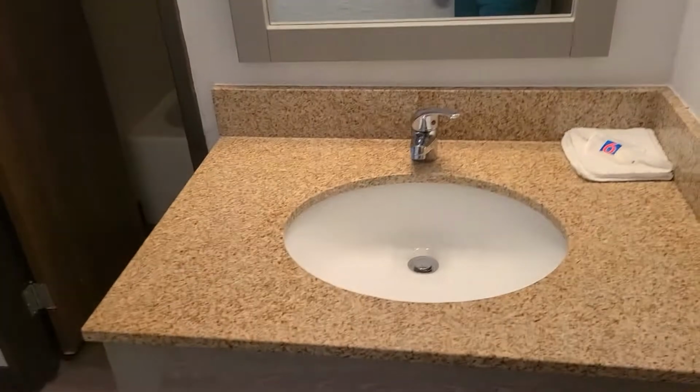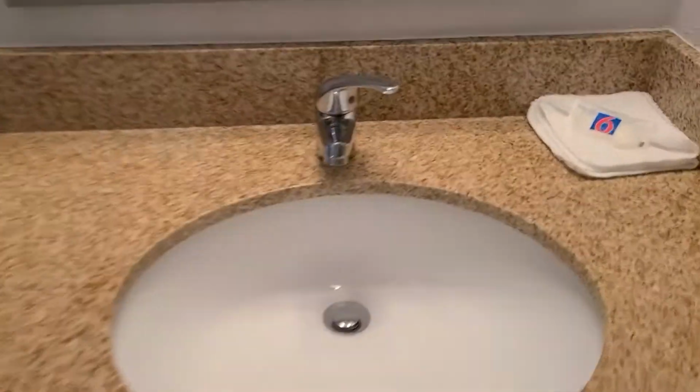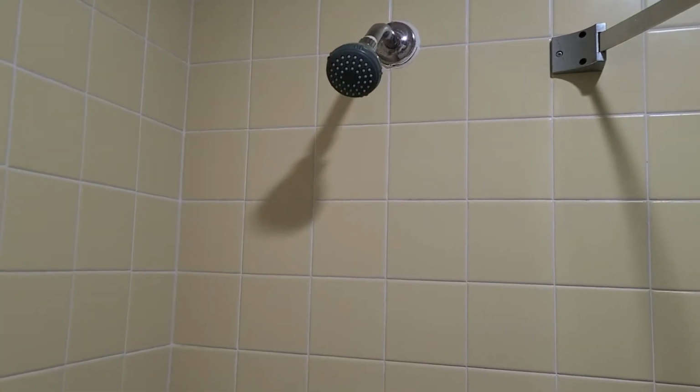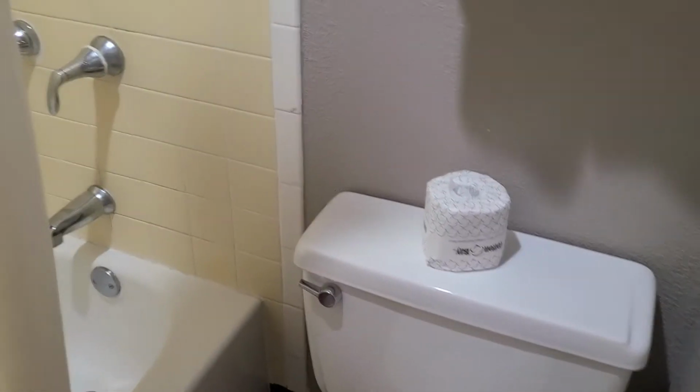So starting where you walk in the door, you see the sink to the right. Kind of an interesting place to put it. And kind of a small vanity too, but that's okay. There's a mirror with your favorite content creator. Off to the right is the bathroom. We have the toilet, bathtub, and shower head. Oh, pretty standard.